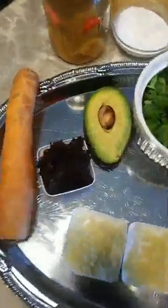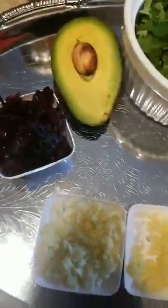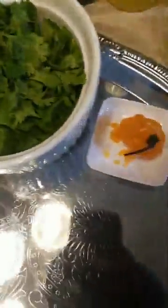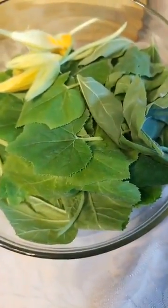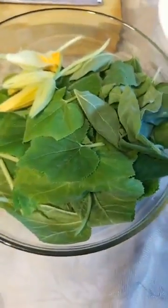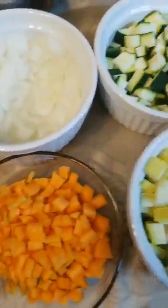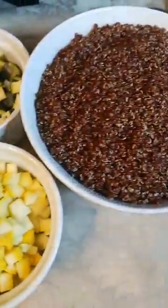Again, we have some hibiscus here. We have avocado. We have some petals from the sunflower, squash, and some squash flowers. Then we'll start on this quinoa fried rice. I only got 10 minutes. Let's make it happen, folks.